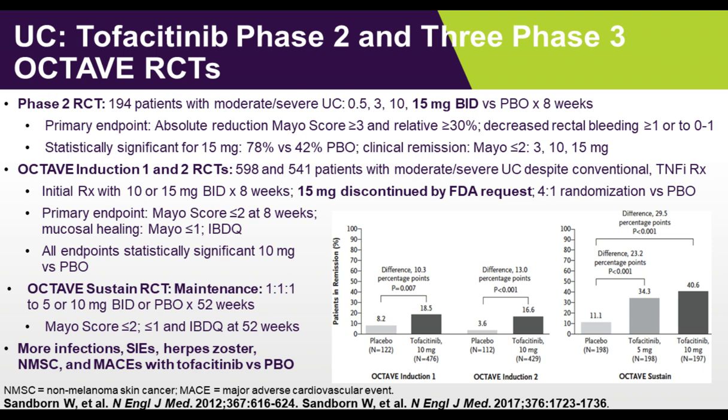So the phase 2 trials had the 15 milligram BID dose in it, and the data for it were very, very convincing. So it was unfortunate that they were asked to remove it in the phase 3 trials after they had started it. Basically, it was statistically significant at the 15 milligram dose with a response of 75% versus 42% in placebo, and remission was evident at both the 10 and the 15 milligram doses that were also studied.